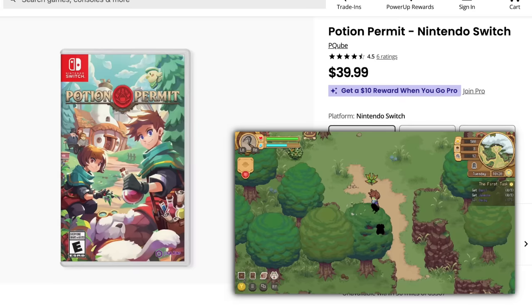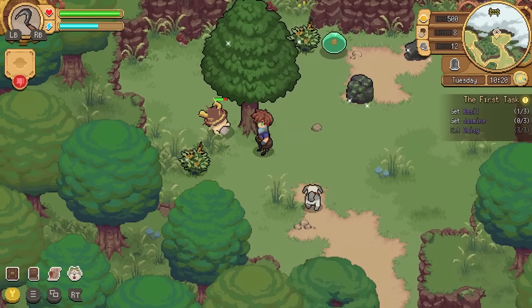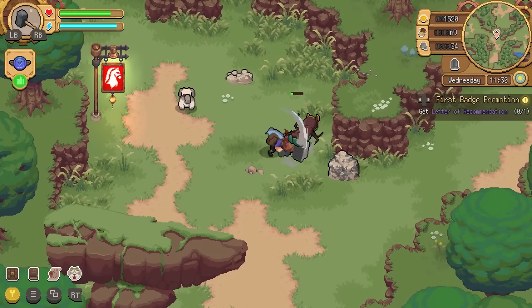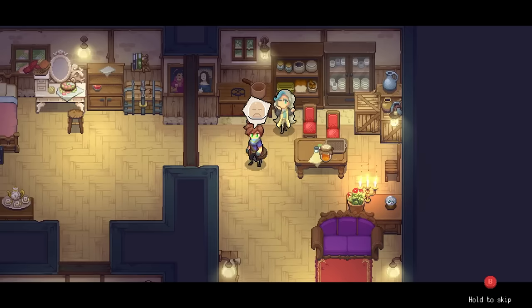A lot of people seem to really love Potion Permit. They say it has like Stardew Valley vibes. I actually haven't played this one, but I wanted to put it here because it's big right now and it's on a lot of shelves at GameStop.